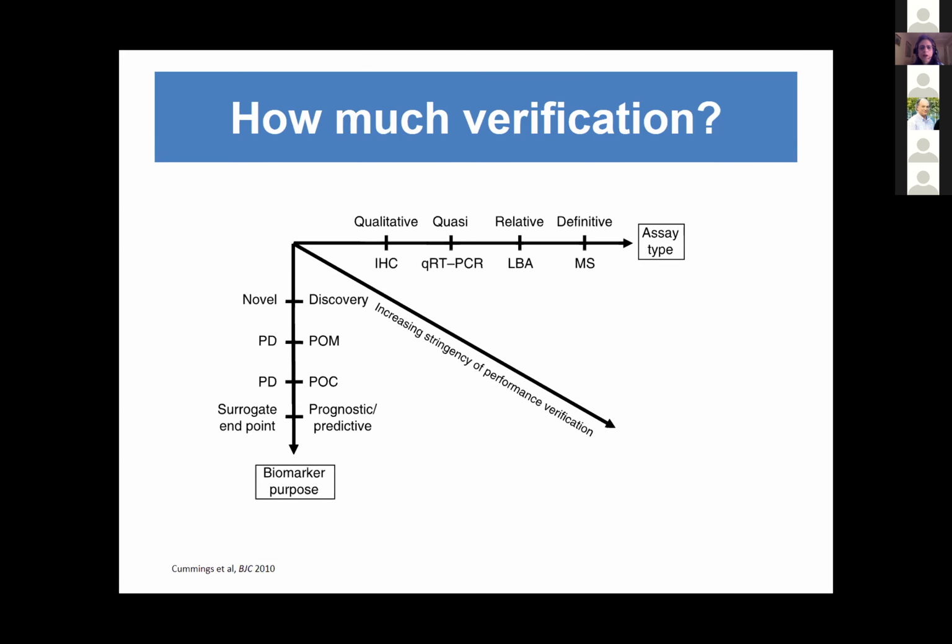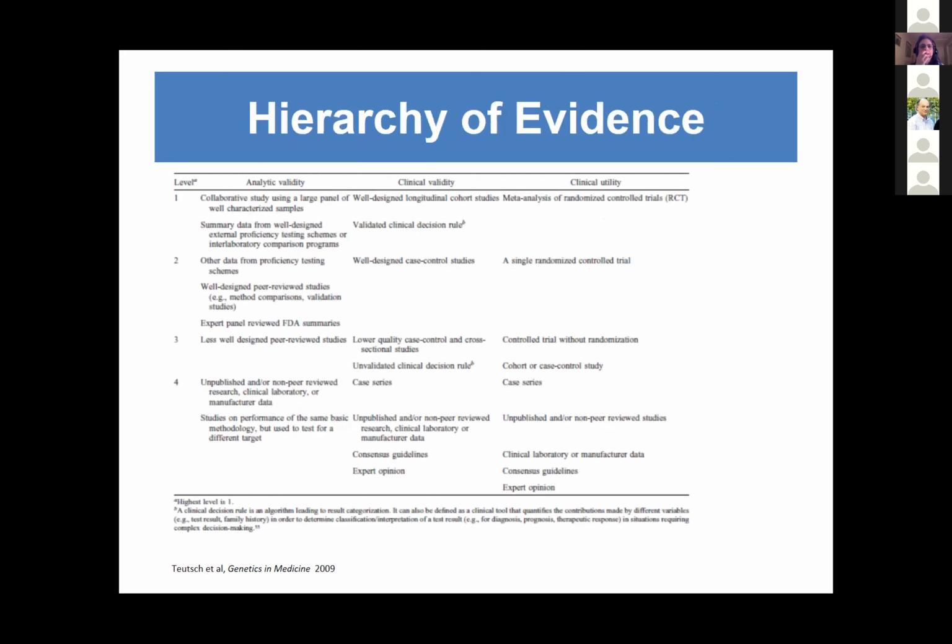And for instance, for a lot of biomarkers that are continuous, the cutoff point has been well validated before it's implemented in the trial. This is a nice paper published in Genetics in Medicine in 2009, and it gives you a hierarchy of evidence. In terms of the evidence, the highest level comes mostly from meta-analyses of randomized clinical trials. But again, if we have data on a biomarker, and that biomarker could be either a single biomarker or a combination of biomarkers, that level will be fine. So definitely this will be one of the highest levels.